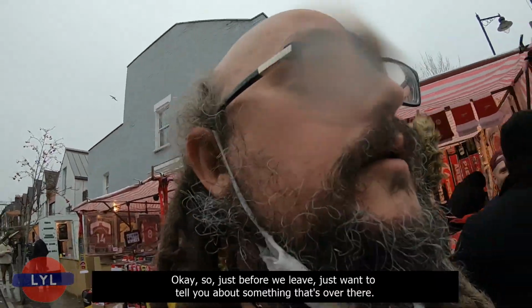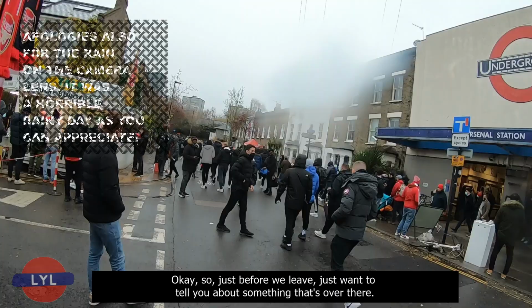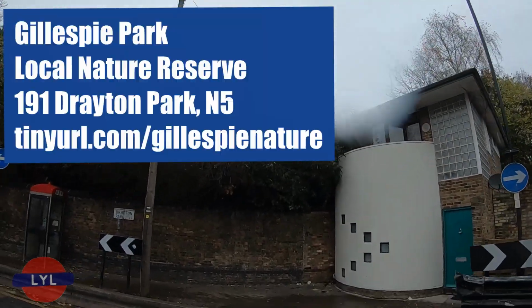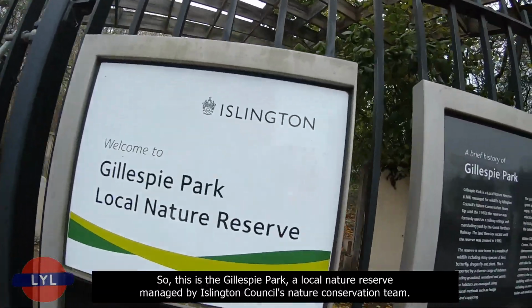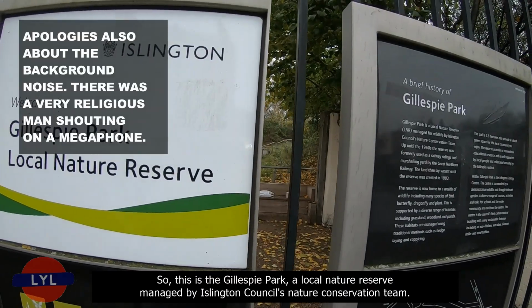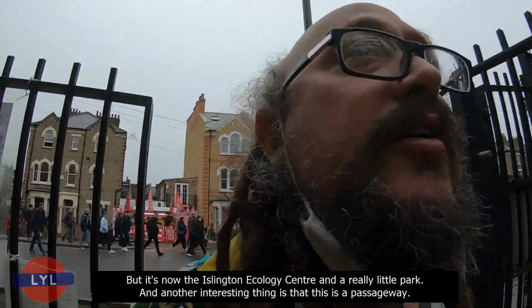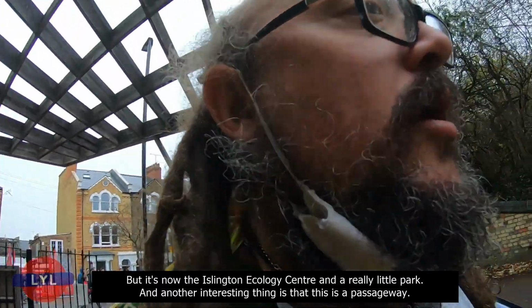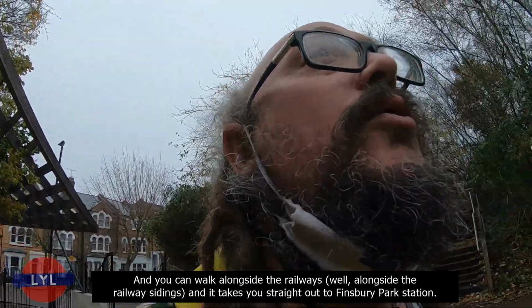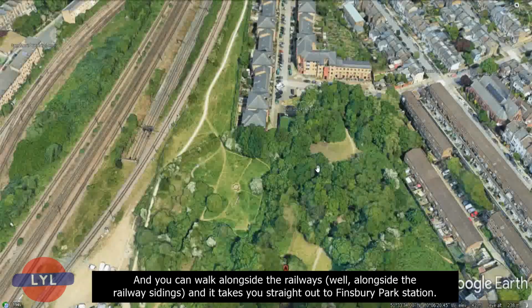Okay, so just before we leave, I want to tell you about something that's over there. This is Gillespie Park, a local nature reserve managed by Islington Council's Nature Conservation Team. Up until the 1960s, this used to be railway sidings, but it's now the Islington Ecology Centre and a really lovely little park. Another interesting thing is that this is a passageway. At night you can walk alongside the railway sidings, and it takes you straight out to Finsbury Park Station.